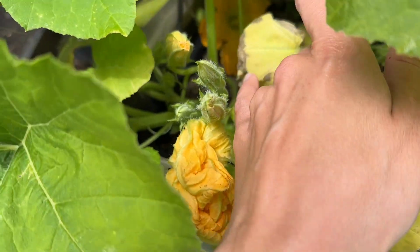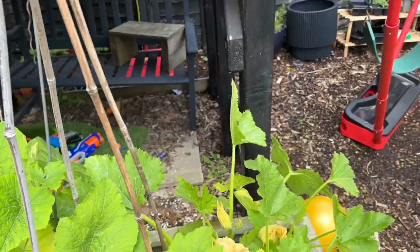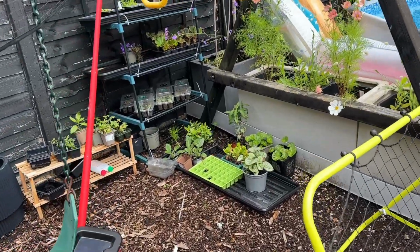I've got one flower open down there. Yeah, maybe I might have to hand pollinate. We'll see how they go. Can you hear my neighbour's chicken about to lay an egg?